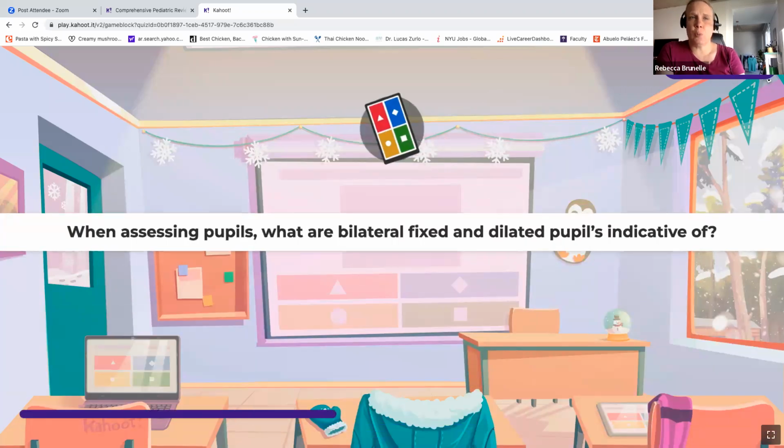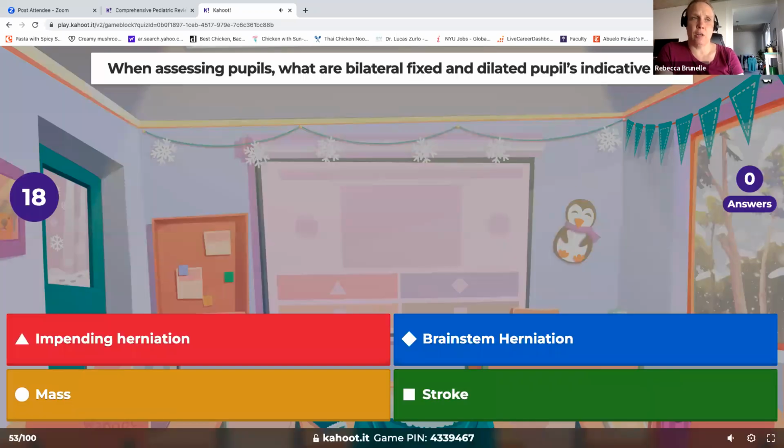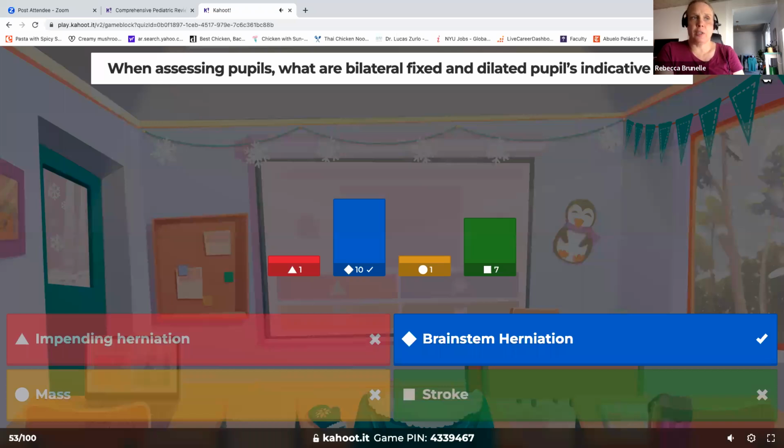So when assessing pupils, what are bilateral fixed and dilated pupils indicative of? Impending herniation, a mass, brainstem herniation, or a stroke? So very good. There's so much pressure in there that the optic nerve isn't responding anymore, so you get the fixed dilated pupils. Very nice.